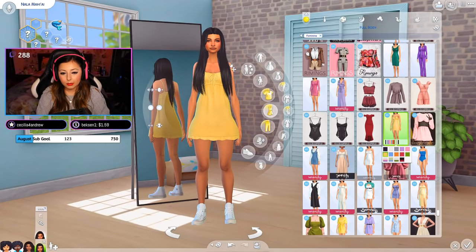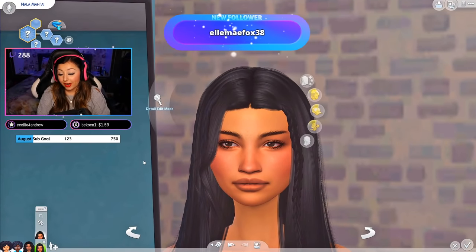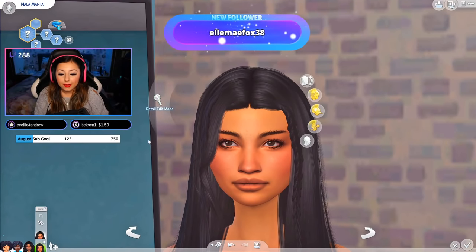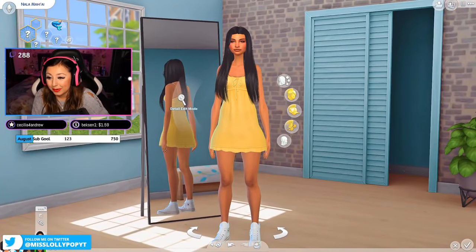Gonna give her some slightly wider shoulders. There we go. I kind of like this on her. I think it's sweet. Okay, so here is Nala, guys. This is Harrison's child that he doesn't know about, that he will know about in a little while when she turns up. Let me go and randomize the traits.